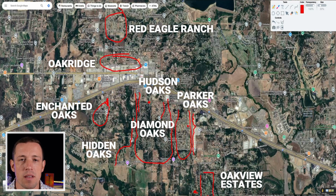And now the important thing that I need to point out is that some of Hudson Oaks is in Aledo ISD, but most of it's in Weatherford. So one interesting thing to note is that the Aledo attendance zone cuts right through the middle of Parker Oaks. So the southern half is Aledo. And then over here, I think the southern or southwestern portion of Hidden Oaks is Aledo ISD.